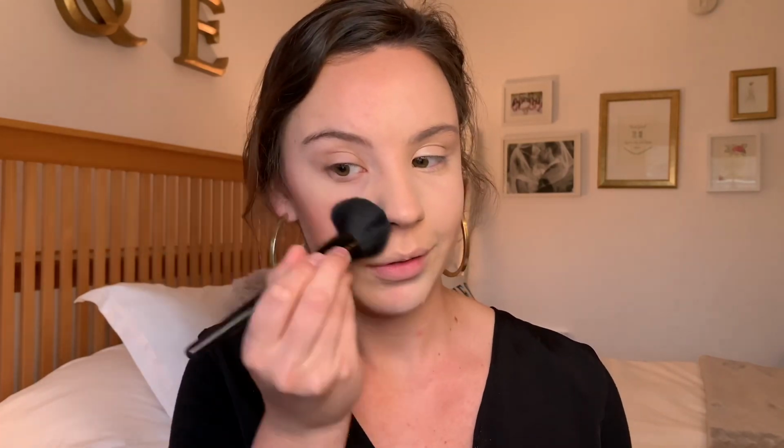Now with blush, what happens is you go slightly above, you bring it all the way down. No. Same color, using way less product, and I'm going slightly above where my bronzer powder went. I want this to look like a natural blush.